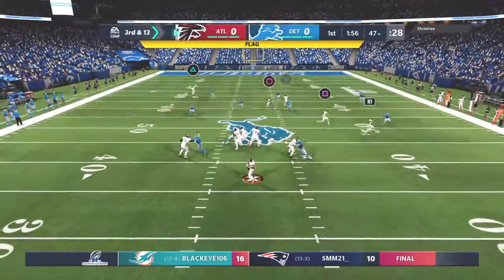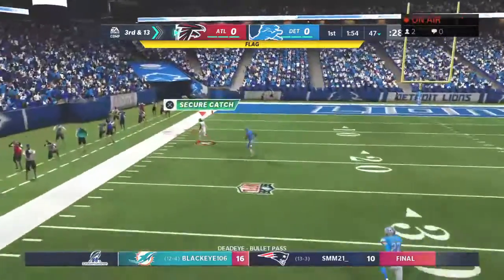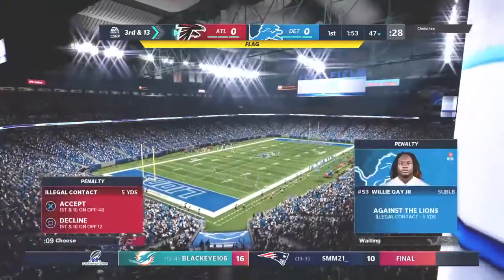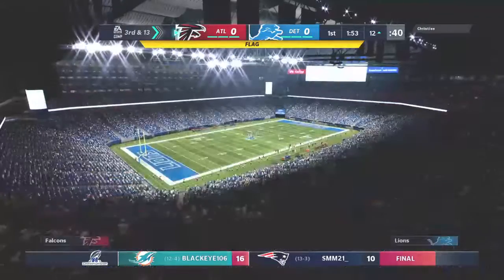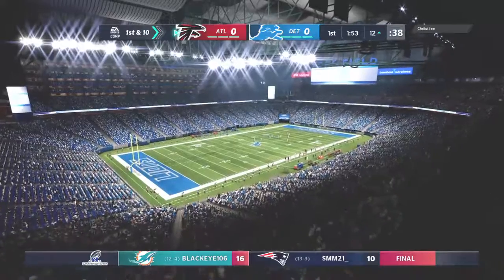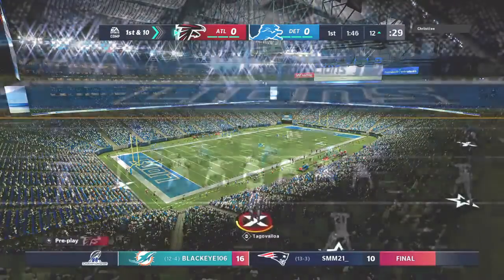From the gun, it's Tua. Lines up and lets it go for Samuel. This is caught inside the 15. And he is able to take this way down into Detroit territory. So they elect to decline it. And why not? Just go ahead and let the play stand, and they'll take that.